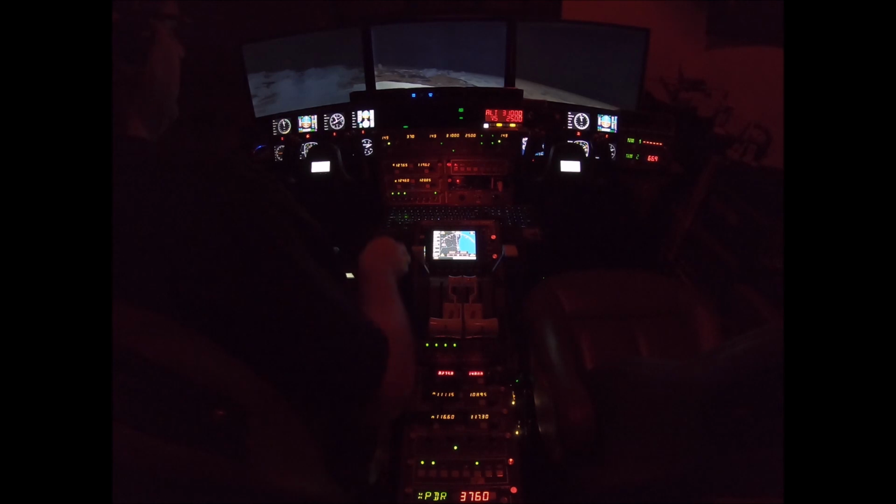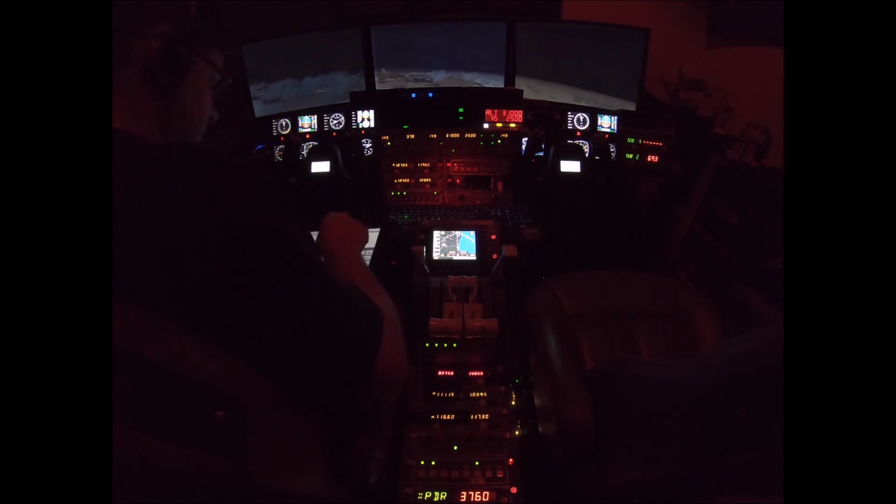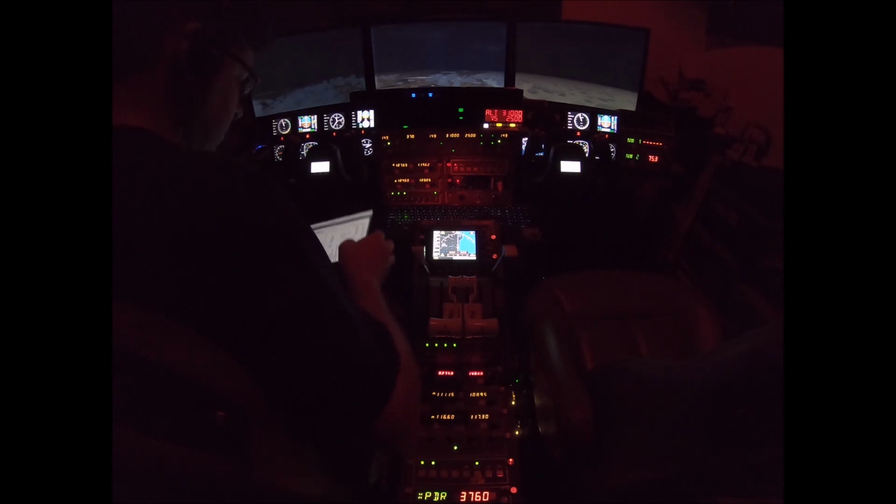500 feet per minute. We're direct to Gusty. And when we're done with Gusty, I need to look up New Orleans, KMSY. I haven't been to New Orleans in a long time. Oops, I hit the wrong one. Let's look here.